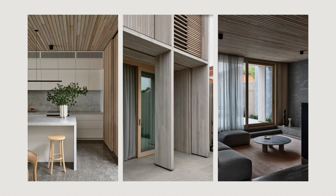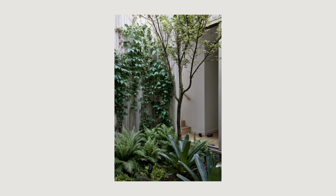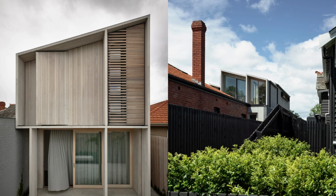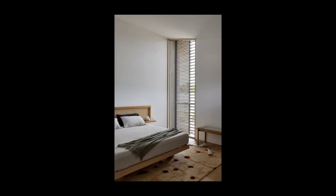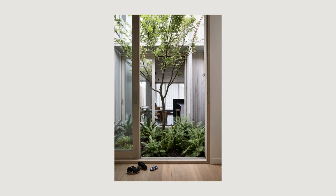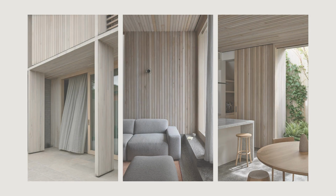An upstairs office enjoys direct garden views and abundant light, while a parent's retreat provides a similarly calm place away from children's areas below. Sympathetic to its context and restrained in its materials, Silvertop House maximizes its compact site to balance practical and joyful family spaces in one intelligently crafted home.